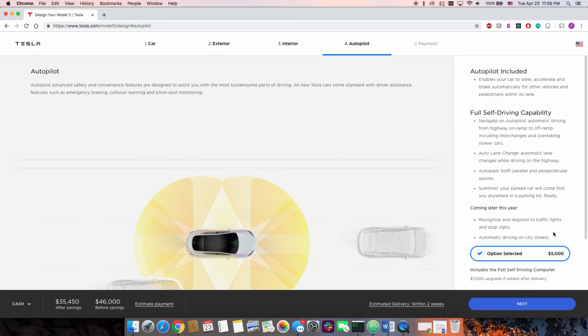Also, a lot of times people don't check their blind spots. So with full self-driving, you can actually change the lanes without looking in the blind spot. You can still be the one that's like, okay, now I want to change the lane, and then you flick it on, and then the car changes lanes. So you can still check, but I think it's just a good option to have just in case.